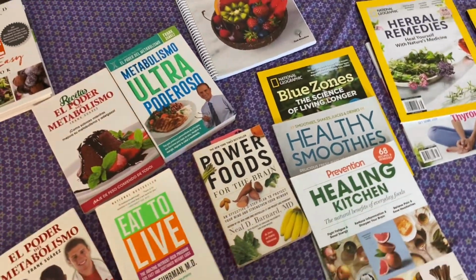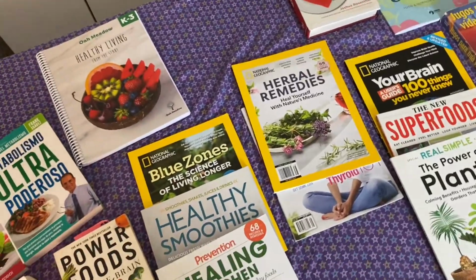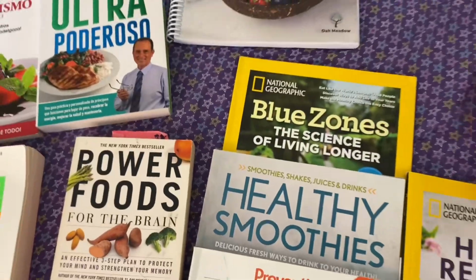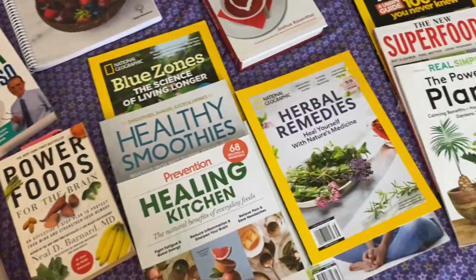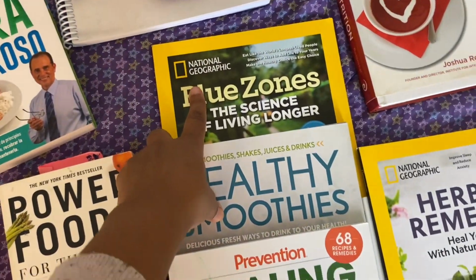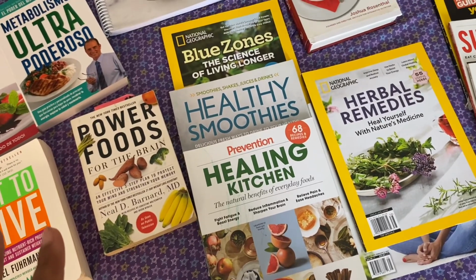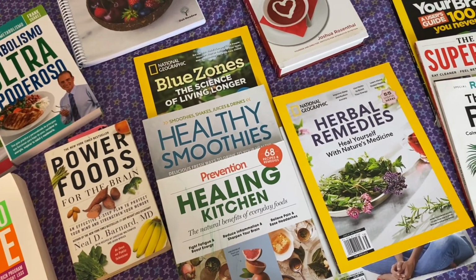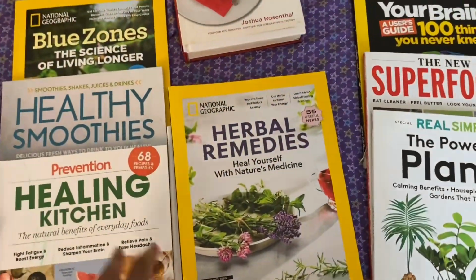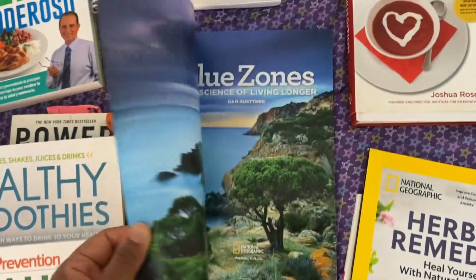I compiled books and magazines that I've had for myself for a while. While I don't keep magazines in general, I do keep these types of magazines. I do keep the magazines from National Geographic. First of all, they are expensive. So once in a blue moon, I do buy a magazine from National Geographic, and I do save them. They are like books actually, and they have so much amazing information.